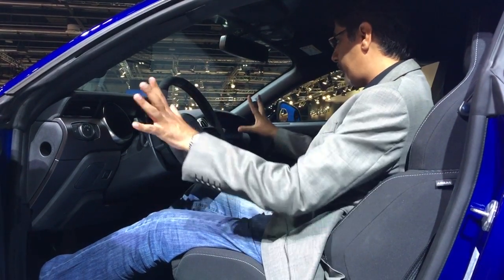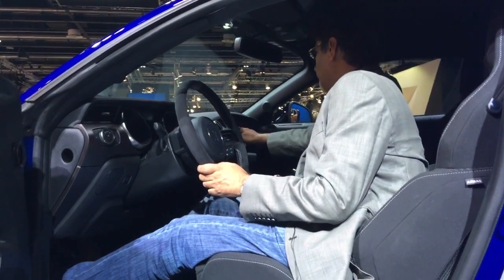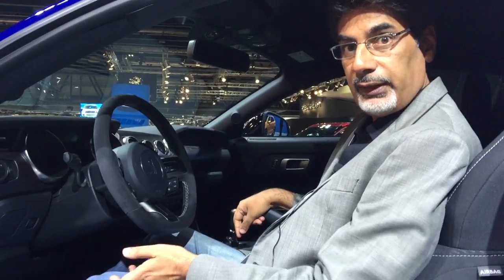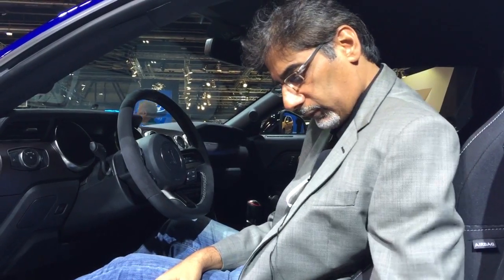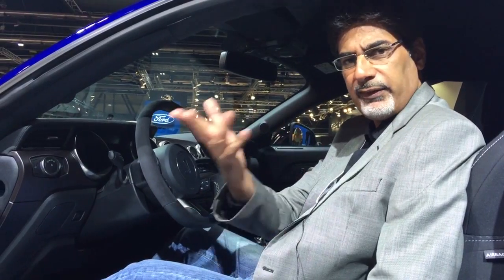Very nice movement. The rest of this is Mustang, except you have little dials here at the front. It says GT350 chassis. What is that? G0070. I don't know if this is a production car or a show car. I'm not quite sure. They're not giving out too many details on this car, but we know for a fact that it has, well, it says so right here, a 5.2 litre V8, and it's about 520, 530 horsepower.